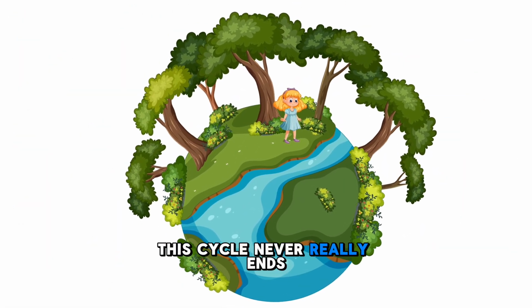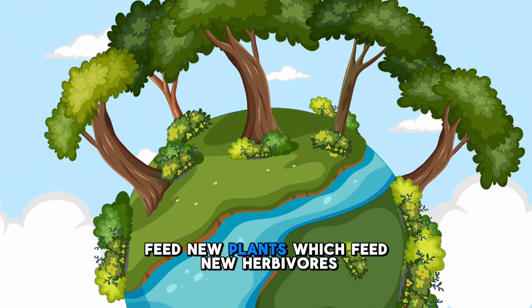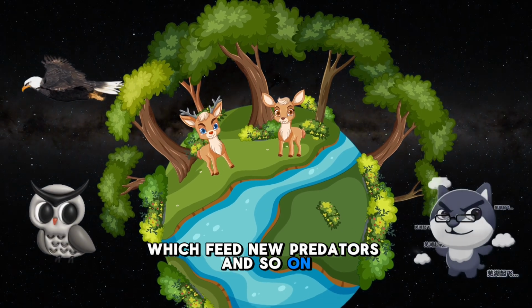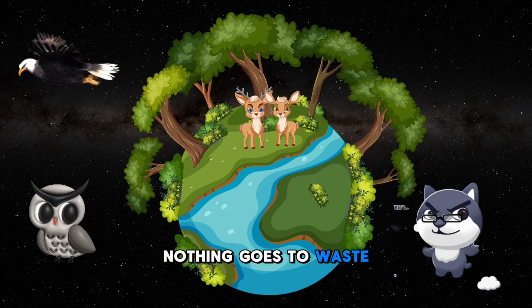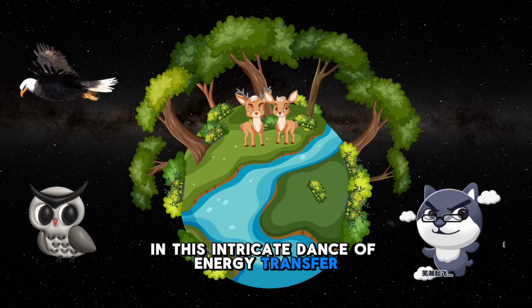This cycle never really ends. The nutrients released by decomposers feed new plants, which feed new herbivores, which feed new predators, and so on. It's a perfect example of nature's efficiency. Nothing goes to waste. And everything serves a purpose in this intricate dance of energy transfer.